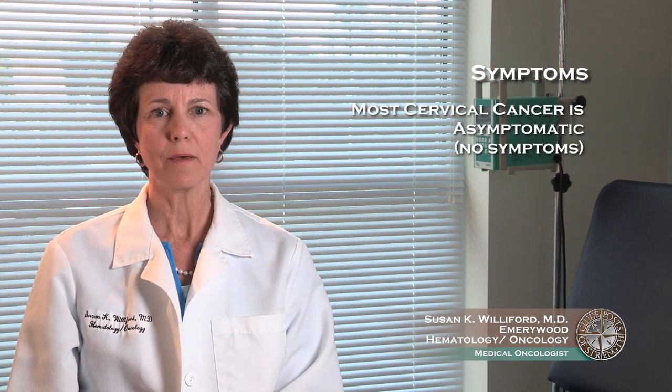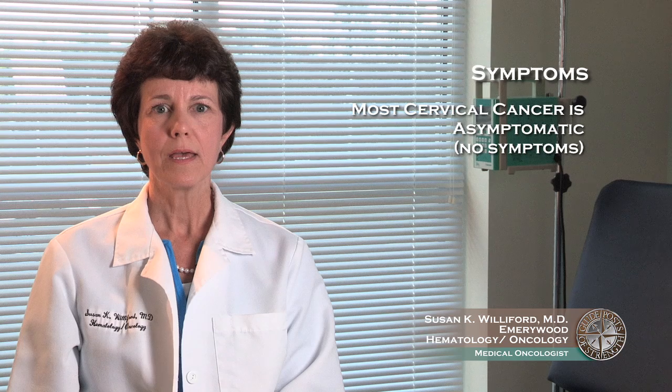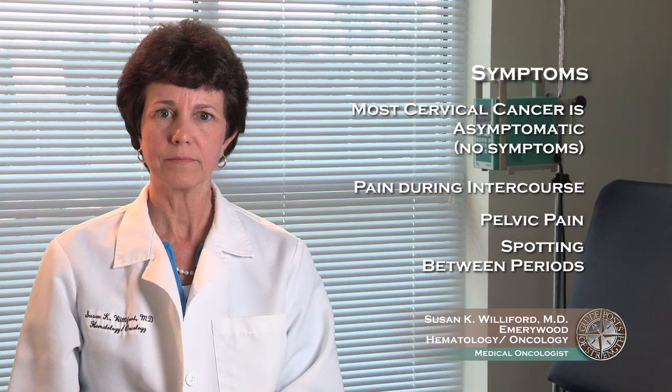Most cervical cancer is asymptomatic, meaning the woman has no symptoms but presents to her doctor just for a routine exam. Symptoms of cervical cancer as it grows include pain during intercourse, pelvic pain, or spotting between periods. This needs to be brought to the attention of your doctor.